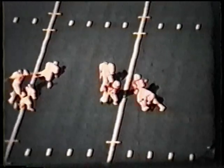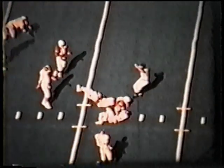Sometimes it seems like you should have stayed in bed. The Sooners have been knocking those passes around all day, and Texas has been catching them. So Texas gets the first down at their own 37-yard line. That's their 21st first down in the game.